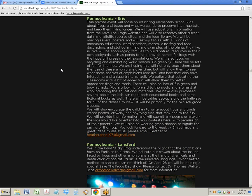Also, we were going to try and do a walk through the woods out by where the pond areas are. Hopefully there'll be a few species out that people can listen to and see in their own native habitat. And then pretty much just raise awareness, talk about what issues are facing the frogs, why we need to be concerned about saving them. And then we were also going to do a little kids area where they can color pictures of frogs, and I think we're going to send some into you for the contests.